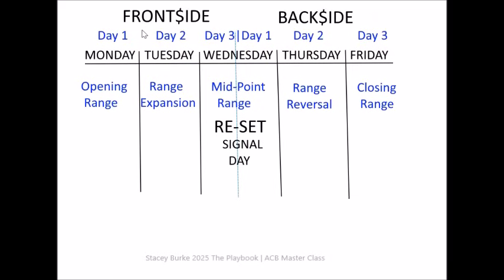It's up 1%. It's down 1%. It's made a new high. It's made a new low. Monday establishes the new range. Now, traders are trying to trade that range, and there are Monday trades, especially when we start a new month. Markets that break out can offer us opportunities for 3 session setups on a Monday. Day 2 typically expands the range, but at day 2, we can have a range reversal.